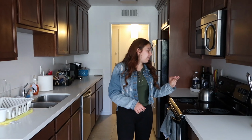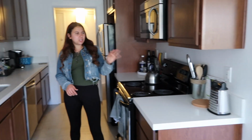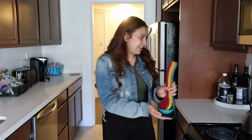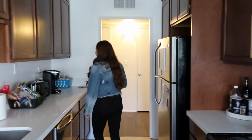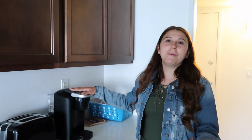Anyway, we did fill up our kitchen with some necessities, kitchen cooking utensils. Look at these little spoons for cooking. It's so cute, guys. Everything you guys see is probably from Costco. Almost every, oh yeah, even on Ninja. Except some of our cheap stuff. Oh wait, this was even from IKEA. Yes, and then my mom, as a gift, got us this cute Keurig.